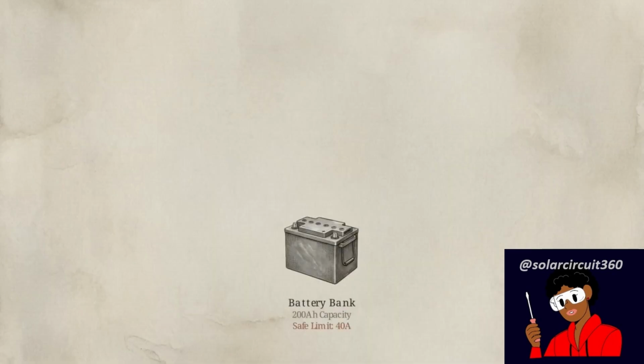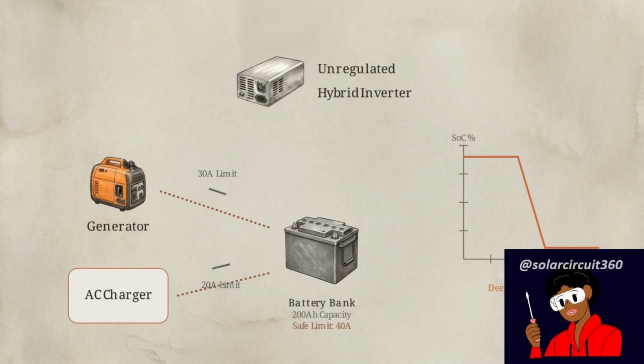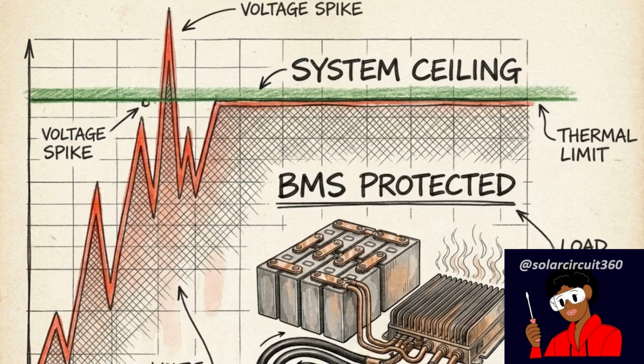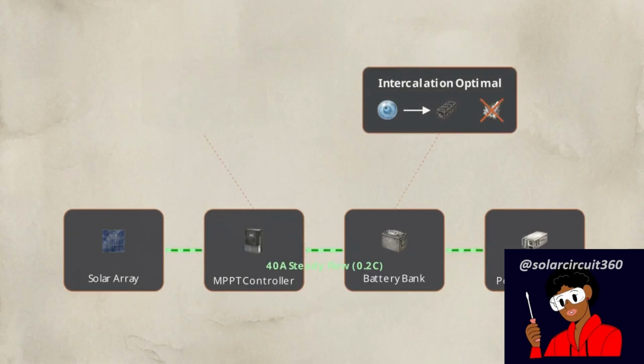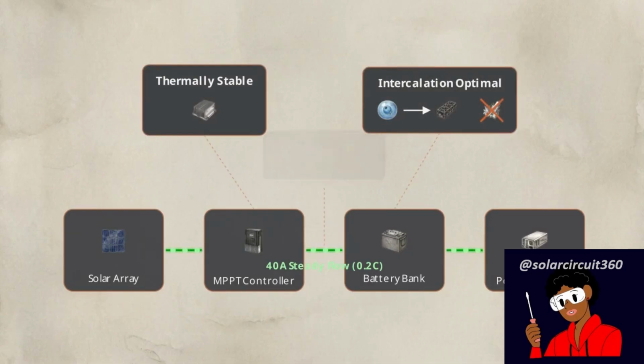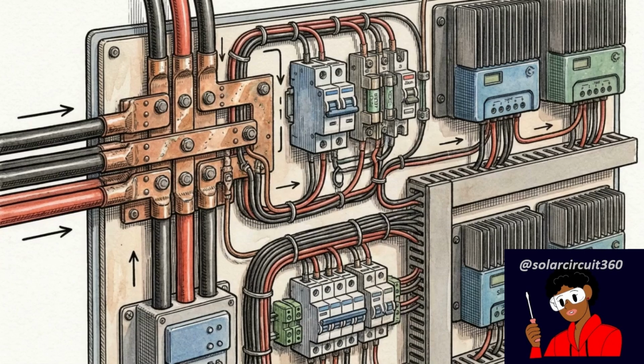This perspective accounts for external factors, such as generator and AC charger pass-through limits. When deeply discharged, an unregulated hybrid inverter can suddenly dump massive overcurrent into the system. A properly sized system mathematically prevents this overcurrent from exceeding the 0.2C threshold, averting sudden shutdowns. This schematic illustrates the interconnected chain. Respecting the 0.2C margin prevents lithium plating, which stops MPPT thermal rollback, which keeps cable voltage drop in check. System design achieves operational harmony through engineering rather than through arbitrary safety throttling.